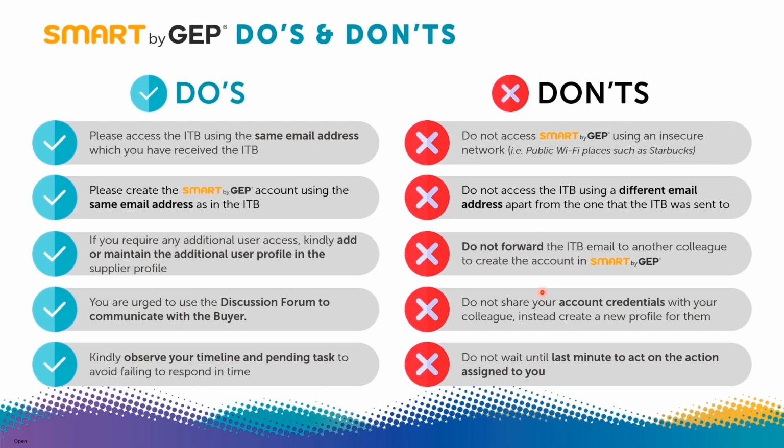That basically concludes our Smart by GEP walkthrough today. Here are some Smart by GEP do's and don'ts that you should observe.